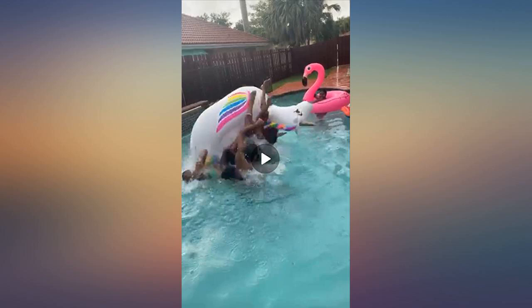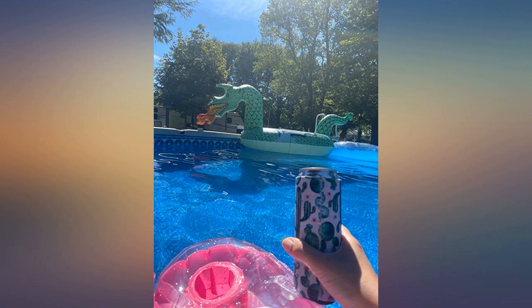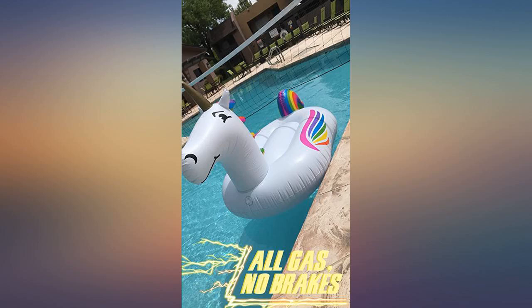Such a fun time. Keeps you above the water, so it's also great for a chillier day where you don't want to be directly in the water. Stoked on this purchase and already ordered a few other floats.